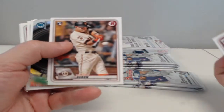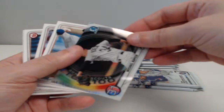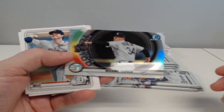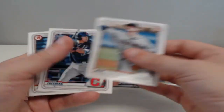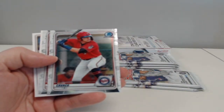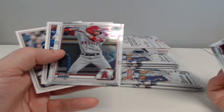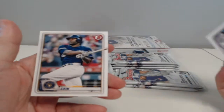Nick Solak, Dubon, Michael Kopech, Bowman Scouts Top 100 for the White Sox. Casey Mize, Tyler Freeman, Bishop, Cavico, base chrome, and Jordan Adams, base chrome. Arenado and Kane.